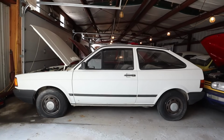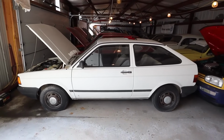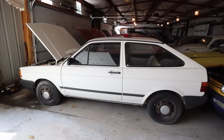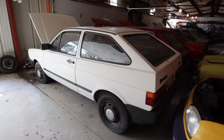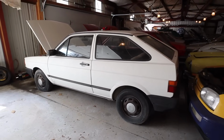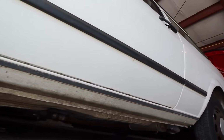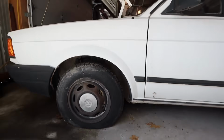I think this would be a pretty fun project on the channel. Lord knows I've got far too many projects, but this thing already runs and drives. Probably doesn't need too much more to be like a road driver. But it'd be cool to do suspension and wheels on this thing because nobody builds these cars in America. Rust free. I've never had it on a lift, but it's real solid from, you know, the top down.